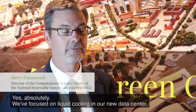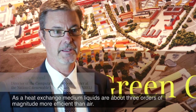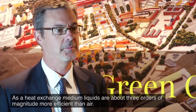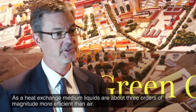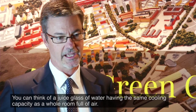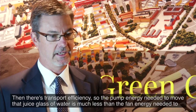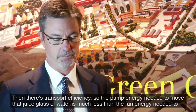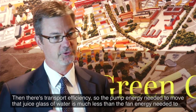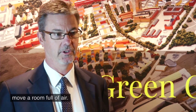Yes, absolutely. So we've focused on liquid cooling in our new data center. As a heat exchange medium, liquids are about 3 orders of magnitude more efficient than air. So you can think of a juice glass of water having the same cooling capacity as a whole room full of air. And then there's transport efficiency. So the pump energy needed to move that juice glass of water is much less than the fan energy needed to move a room full of air.